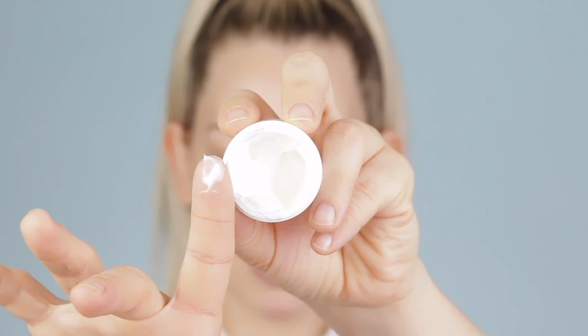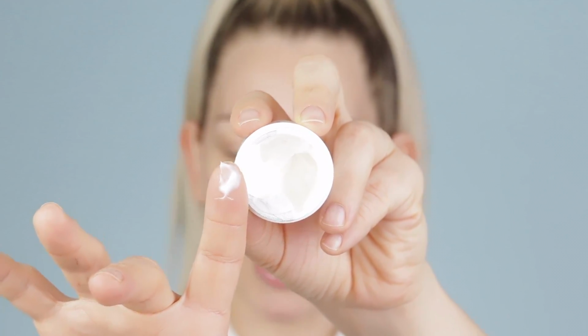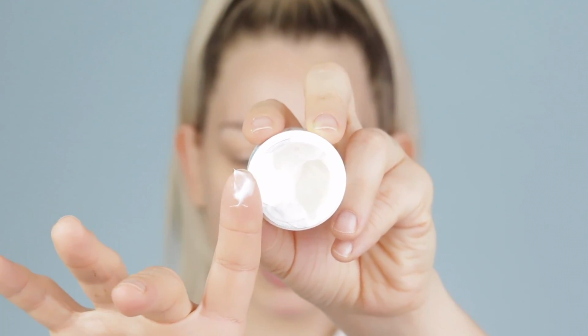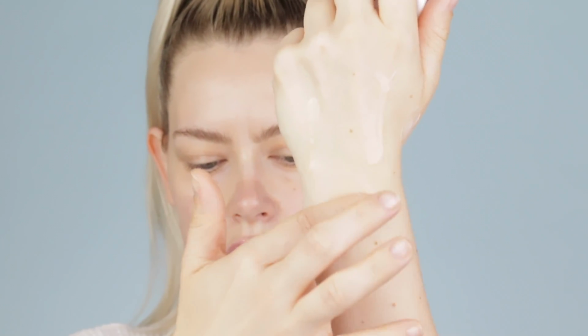This is the texture. This is a little more light than the Fleur Bee. Again, it spreads beautifully. Since using this, I have definitely seen my concealer sit better on my face, so I like to use this again in the morning. I want that brightening effect in the morning, and at night I want the thicker cream to really moisturize overnight. Sometimes when you use too thick of an eye cream in the day, it can be a little irritating, but again, this spreads beautifully, so just a little bit goes a really long way.